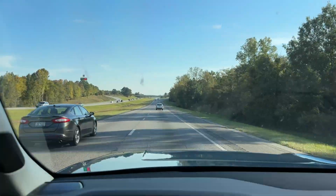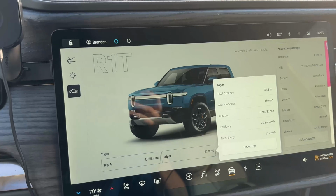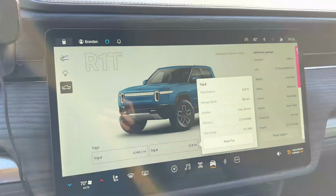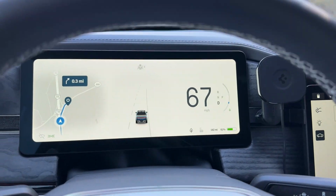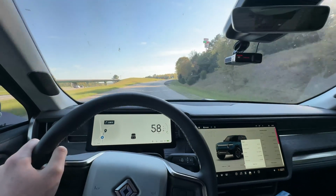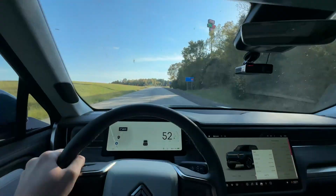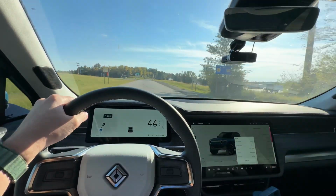We're just about to exit here for the turnaround point. We've driven 32.8 miles, kicking it off of Driver Plus right now. 2.13 miles per kilowatt hour. We're at 61% state of charge, so actually quite a bit more impact than I expected anyway. I'll have to look back and compare, or you can do that to see how that compares to what we experienced at 60 miles per hour, but I think it was quite a bit better than that.